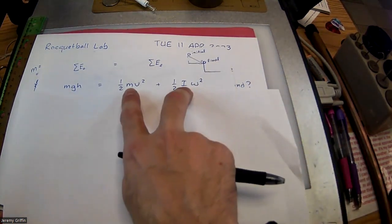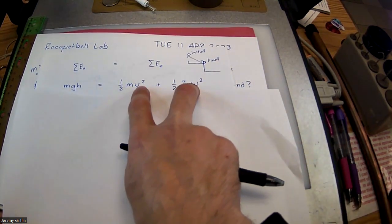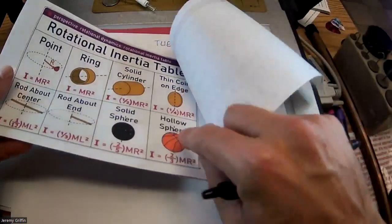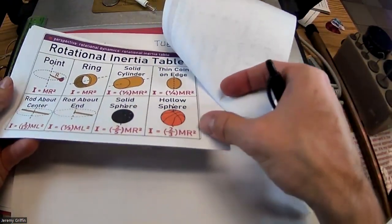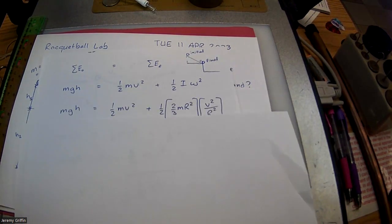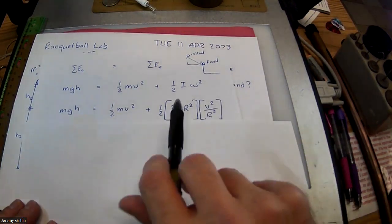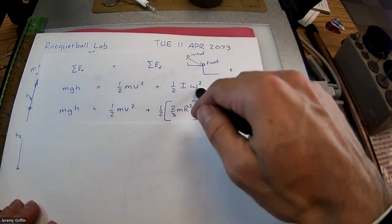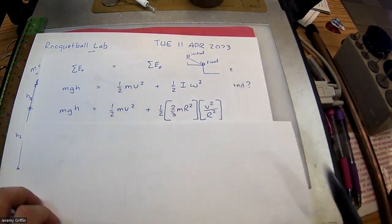Now, this I is related to this m, and this omega is related to this v. That's where I threw you guys this hint. You're probably playing off this, like 2/3 mr squared, because it's approximately a hollow sphere, which would be the model there. So in place of I, I put 2/3 mr squared. Now you remember omega is v divided by r. Okay?